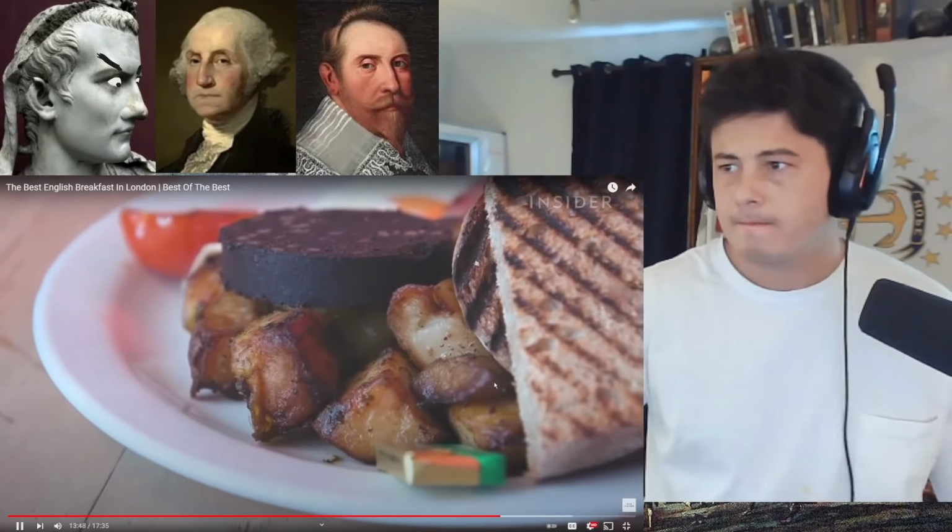Then two really nicely toasted bits of toast with some butter on the side. That's what I'm more used to in the U.S. Obviously, we have hash browns too. And these eggs almost look like model eggs. They look too good to be real. These are like commercial cartoon film eggs. Yeah, these are very picturesque. It all looks really good.